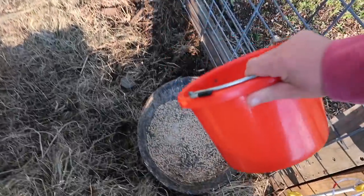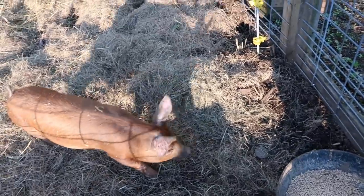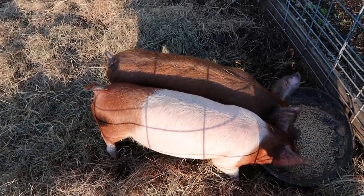Look, you didn't even eat it all yet. There you go. Morning, chops. You guys are getting along. Look at that. Wow. It's amazing how fast they start growing.